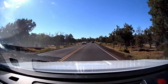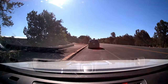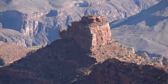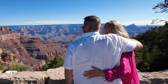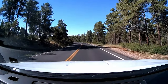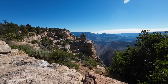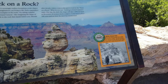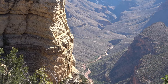The traffic is starting to pick up now as we start heading east on Desert View Drive. That almost looks like a pyramid. Okay, time to go. Don't you want to see the Grand Canyon? Okay, let's go. Don't you want to look at the Grand Canyon? Great. I guess it does kind of look like a duck. Look at the river way down there.